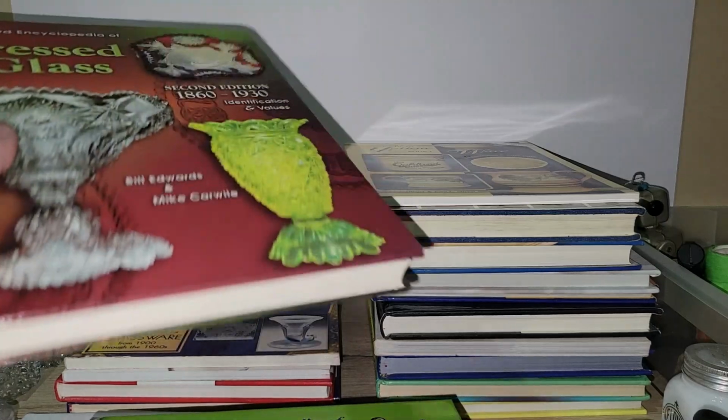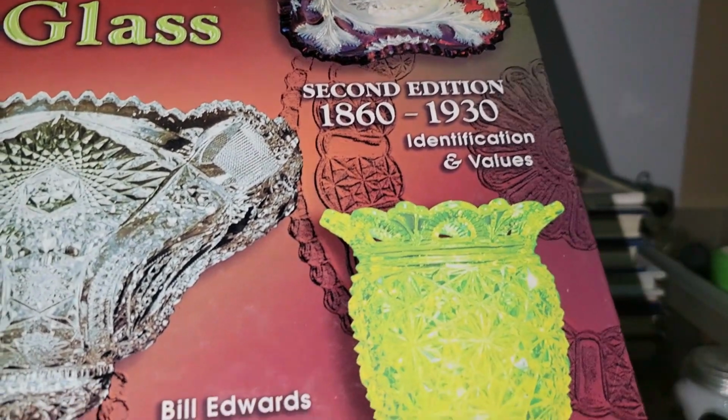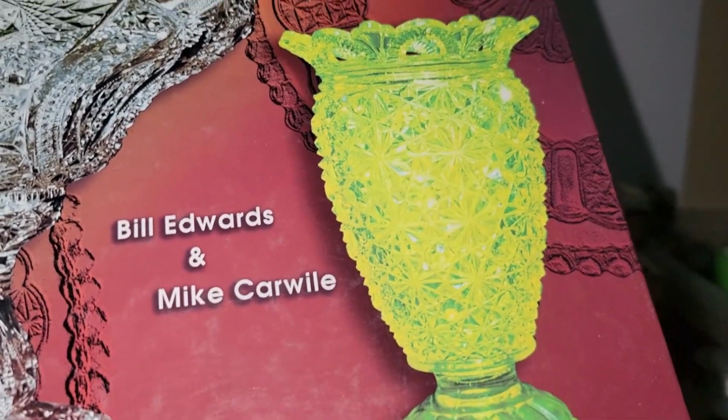Here's one for pressed glass. This is the second edition for glassware between 1860 and 1930. Vaseline glass, daisy and buttons. I can already tell, I think that's daisy and button.